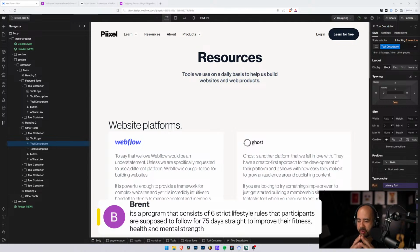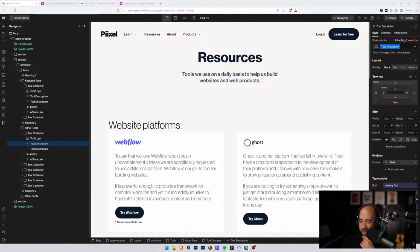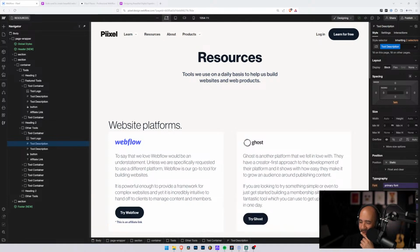It's a program that consists of 6 strict lifestyle rules that participants are supposed to follow for 75 days straight to improve their fitness, health, and mental strength. I wonder how strict it is. For example, drink 2 liters of water, read 30 pages, do 2 workouts per day. Okay, and then there's 70. And are there different rules on each day? So that's cheating. It's like someone else is on a diet and you want to lose weight. Oh my goodness. Interesting. I've got to read up on this. It's for each day. So each day there's a different set of things. Yeah.